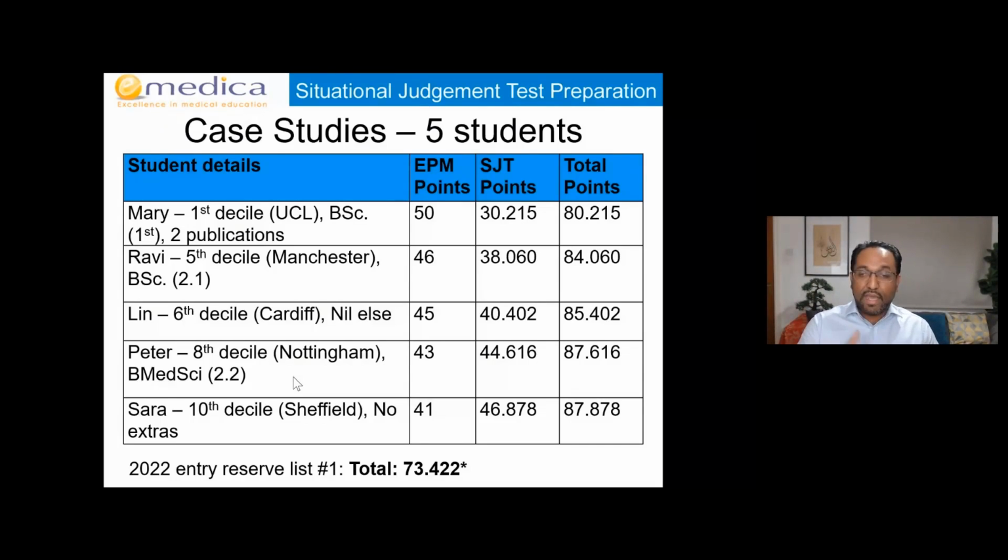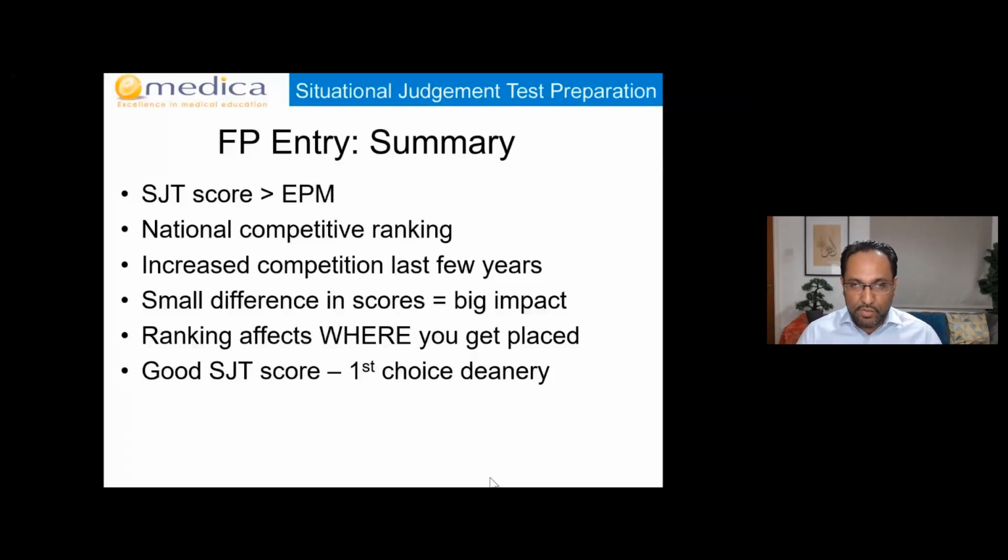If we look at last year, you might have read about the fact that last year, a lot of students ended up on the reserve list compared to previous years. It was nearly 800. Right. So to be number 1 at the top of the reserve list, you needed a total of 73.422 last year. Now this year, this is based on the lowest score in the EPM was 34. This year, the lowest score in the EPM is 41. So I suspect the lowest score that will make you into getting an offer in the first wave, i.e. not in the reserve list, will be higher than this year. That's my prediction.